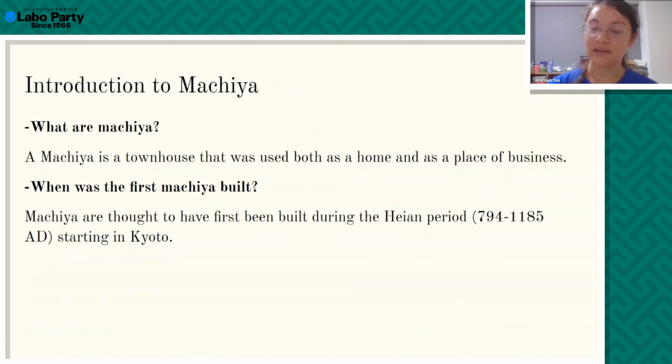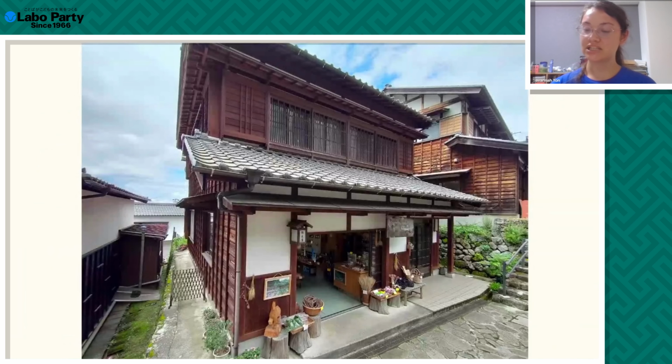When was the first Machiya built? Machiya are thought to have first been built during the Heian period, starting in Kyoto. While Machiya are in decline and not as popular now due to being hard to maintain, they can still be found all over Japan.